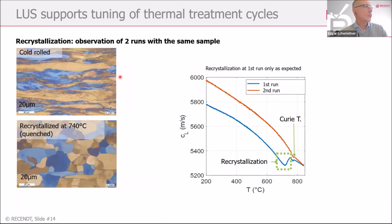An example here to observe the cold rolled steel sample, which you see on the top. It was recrystallized at 740 degrees Celsius. And what we showed here with the system is, if you have a look on the blue line, you see the recrystallization in a clear change of the longitudinal speed of sound in this area here. So we took the same sample, which was then already recrystallized, and we had it in another cycle of this temperature. As expected, you do not see another recrystallization process, but you see the Curie temperature event in both cases. So this was the proof that this was really the recrystallization which manifested in this change of longitudinal speed of sound.